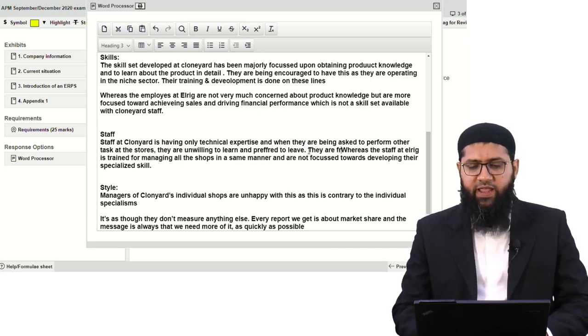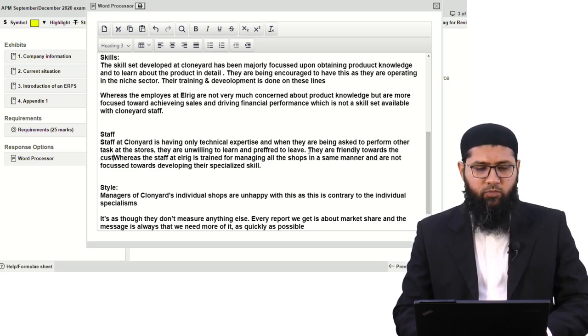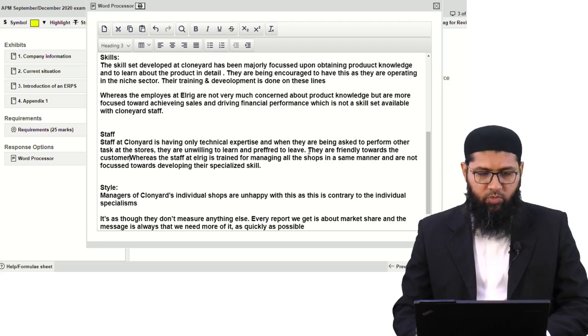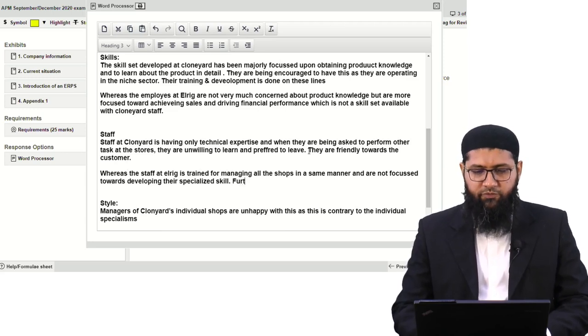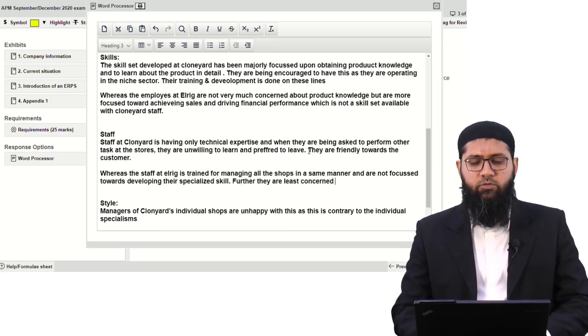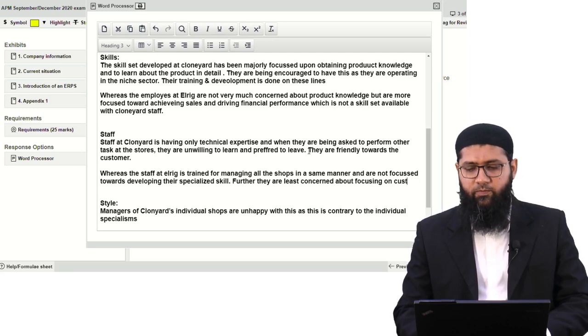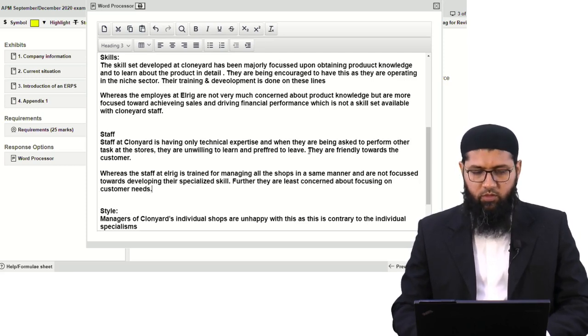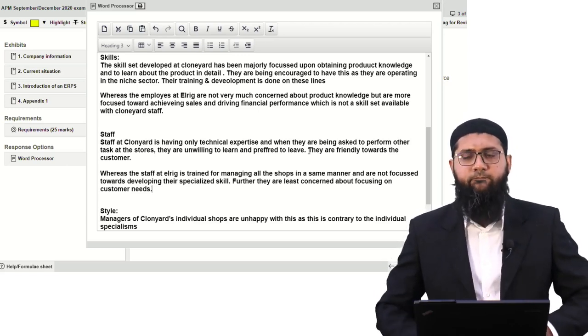Okay, they are friendly towards the customer. Further, they are least concerned about focusing on customer needs. So do you people get it? Do you get it now?